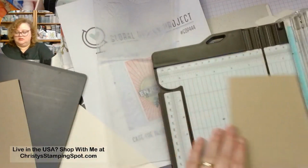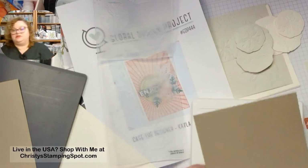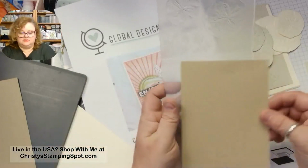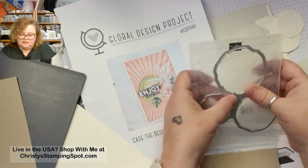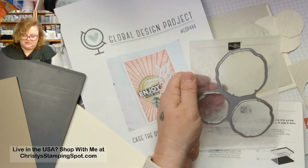Okay, so I've just cut it at the fourth, which is the four. It'll be 4 1/4 by 5 1/2. So again, I'm just going to make some crumb cake. Set that back in. Oh, it's so nice. I love these.